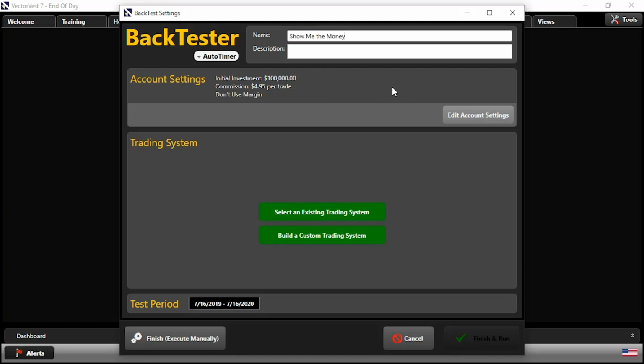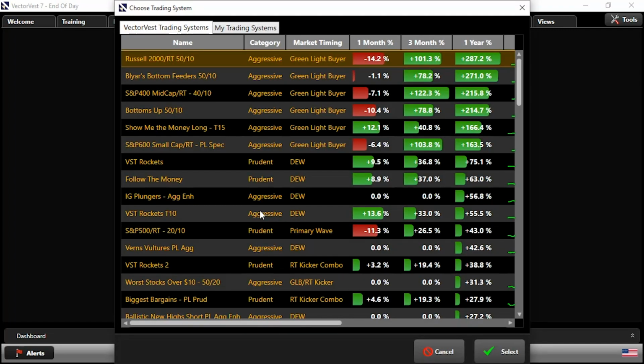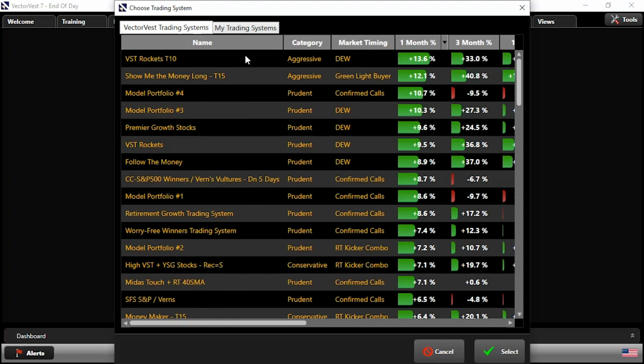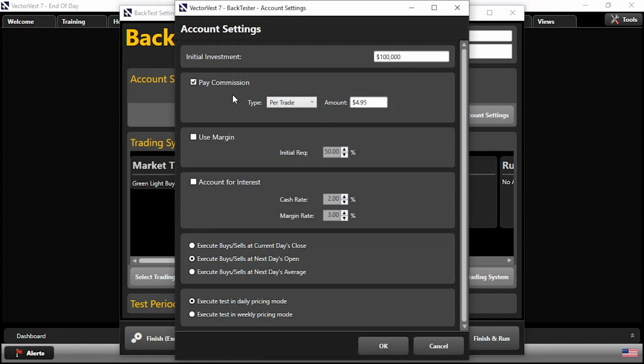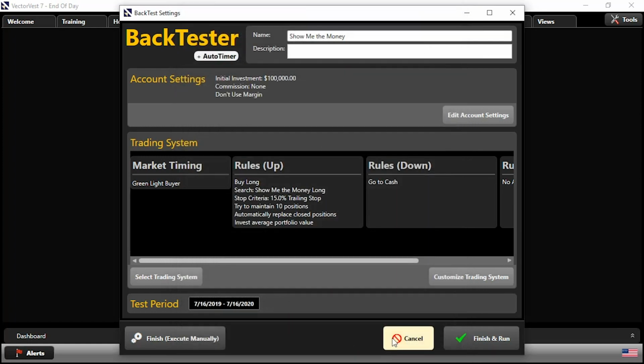So let's name our backtest, and I'm going to select an existing trading system. Let's sort by 1 month to make it easy to find, and there's show me the money long. I'll click it, and I'll select it. It has imported all of the settings from the system. It's charging me commission, so maybe I want to change that if I'm not paying any commissions. And let's click Finish and Run, and I'll conduct a backtest of this trading system over the past 1 year.